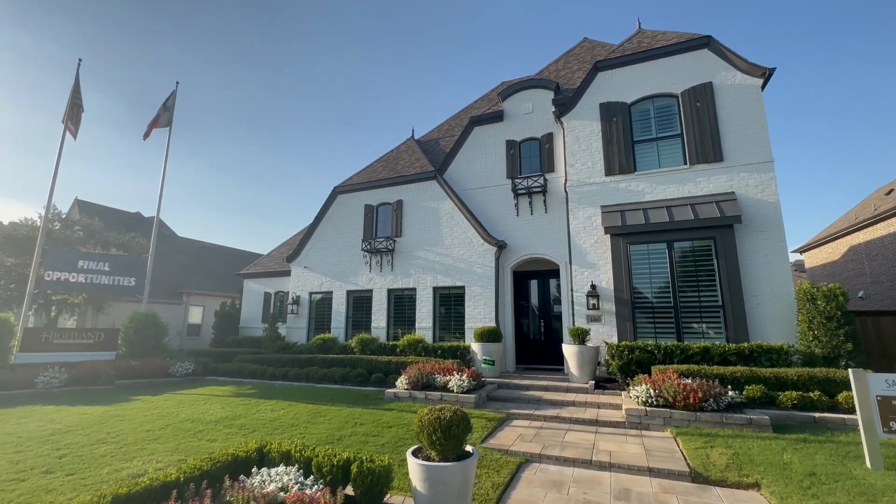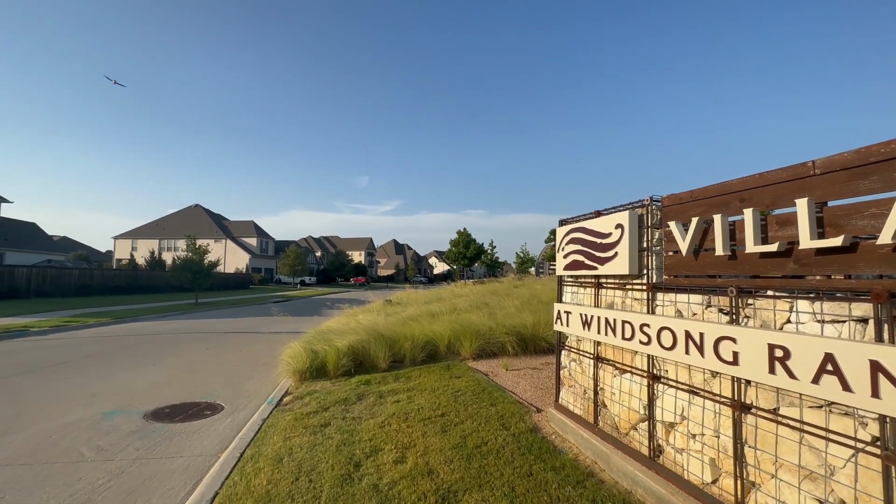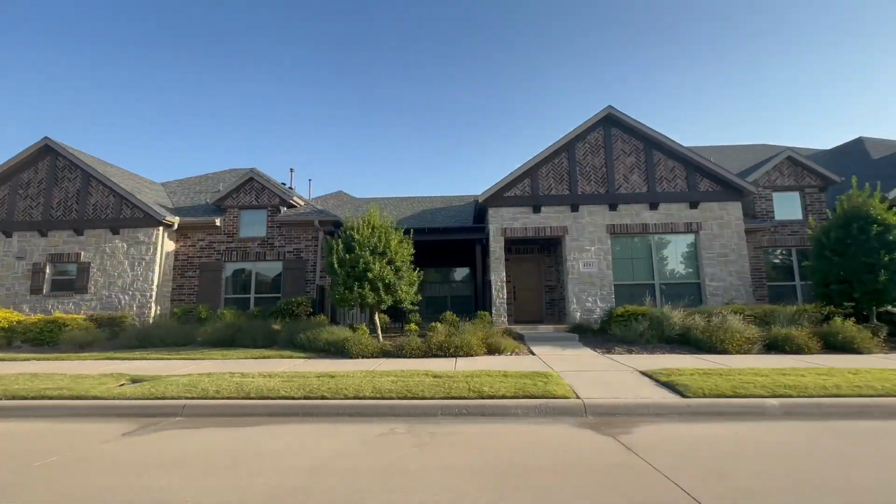On the other side of Windsong Ranch, you also have a couple of these townhome communities. So this is going to be a little bit more affordable. You're probably looking at around $500,000 for some of these townhome villas. But not only do families come to Prosper for amazing neighborhoods like Windsong Ranch, but they also come because of all the amazing schools. So let's talk a little bit about Prosper ISD.